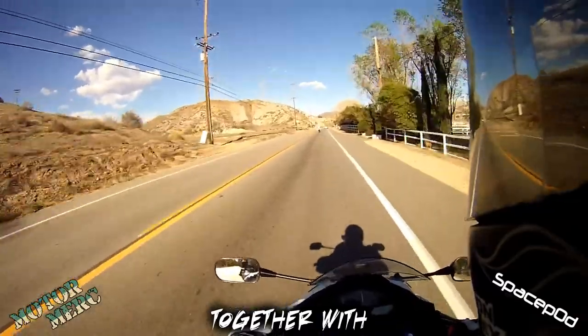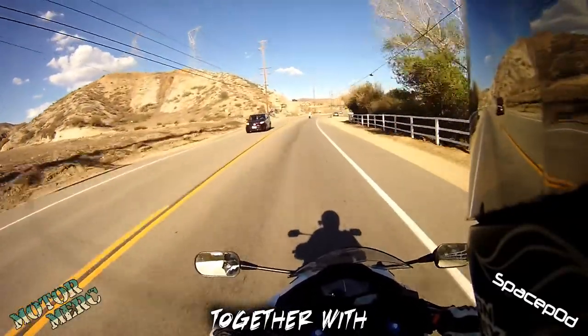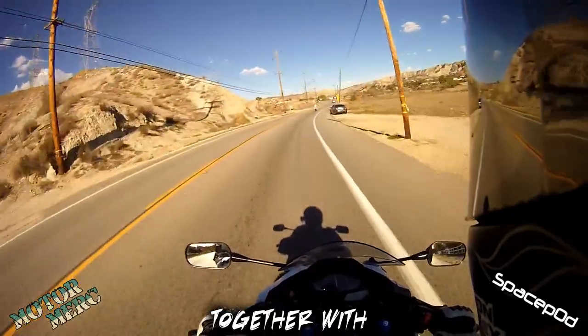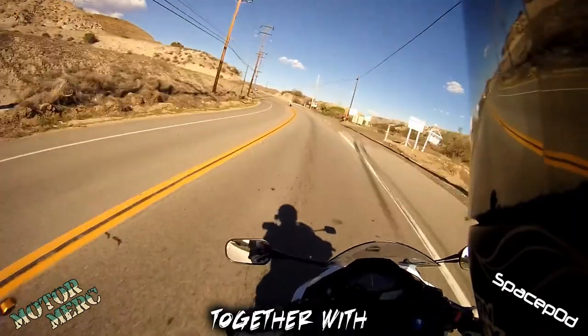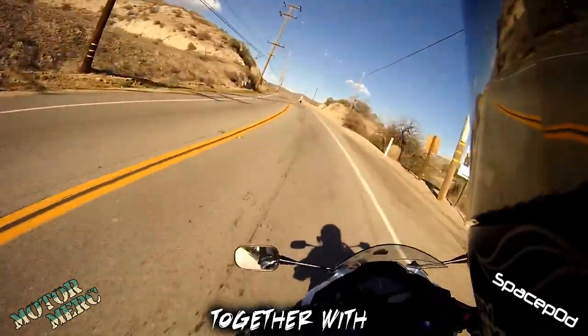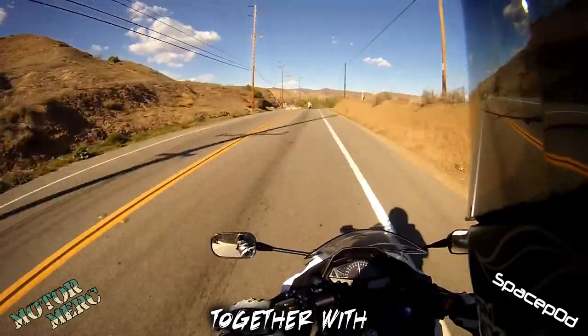I have a 250 at home, one of the older 2006 Ninja 250s, and sitting on that thing, it really feels like a toy. It's a good bike, but it really feels tiny. This bike, the 300, feels like a proper bike.